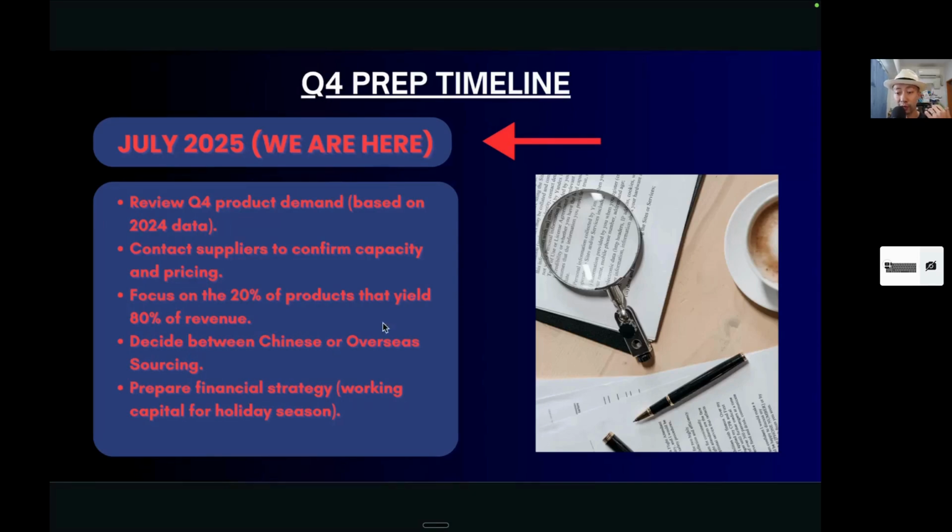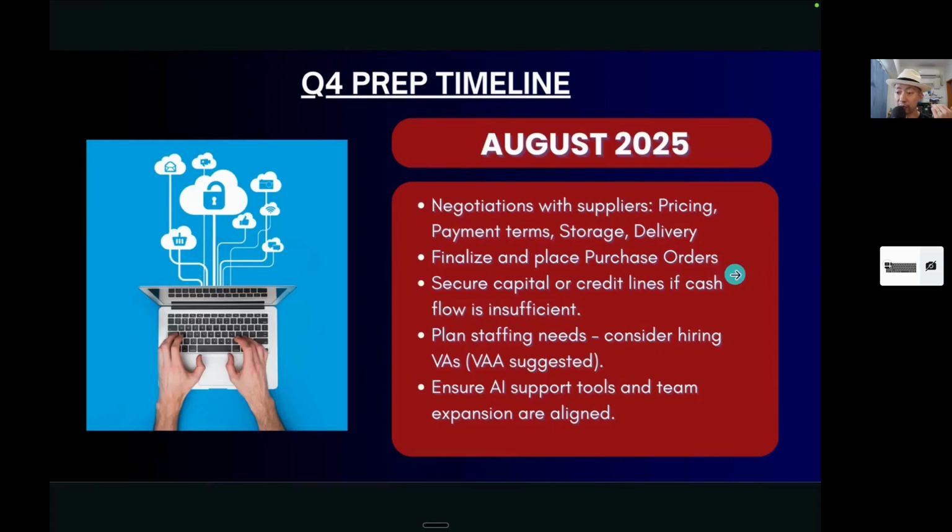And also prepare your financial strategy. Make sure you have enough working capital for the holiday season. A lot of people overlook this, the fact that you got to make sure you have enough cash flow, right, to place these orders. All right. So I'm not sure if everyone has checked their cash flow and bank account, but that's one of the key bottlenecks. And if you do need some help, there's companies out there that can offer funding and lending at rates that make sense.